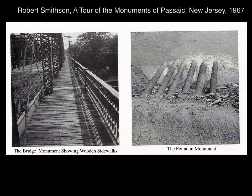Passaic, Smithson writes, was a typical abyss or ordinary void. But then he also asks, has Passaic replaced Rome as the eternal city? Each city would be a three-dimensional mirror that would reflect the next city into existence.